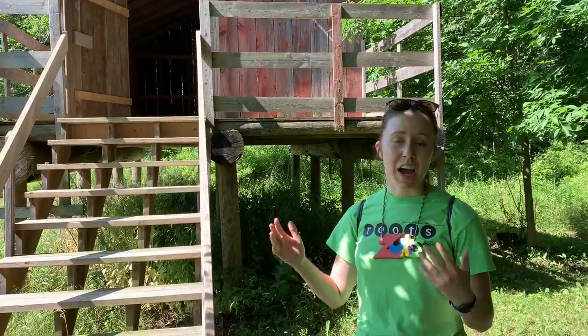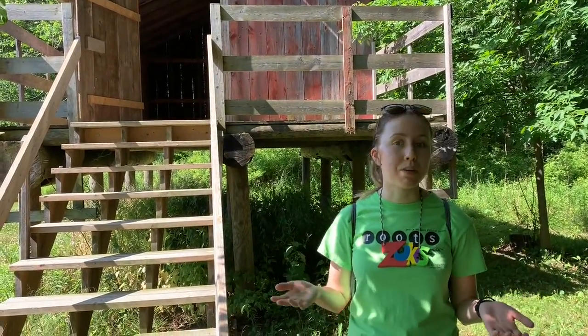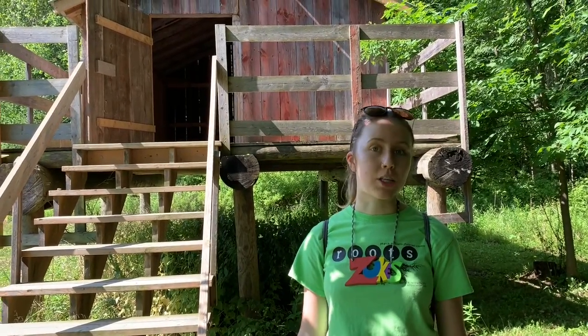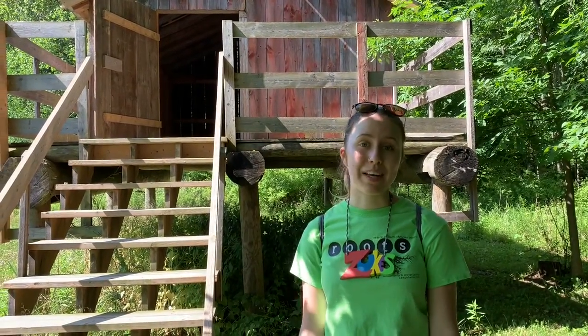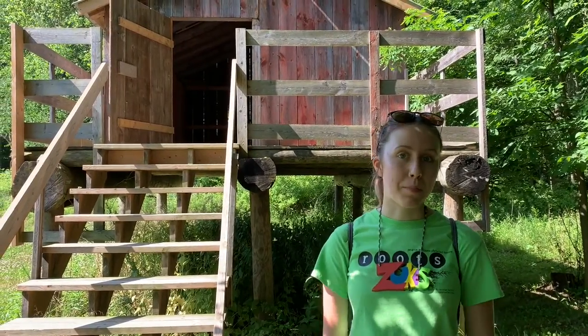I don't think an animal would be able to climb all the way up there, especially since most buildings would not have stairs. Stilt huts can be found all around the world, even in Canada. In northern Canada, where there's permafrost, which is when the ground is permanently frozen, houses are built on stilts to help keep them warm. When the ground's frozen, it makes it a lot harder to insulate buildings and keep them warm, so it solves that problem.